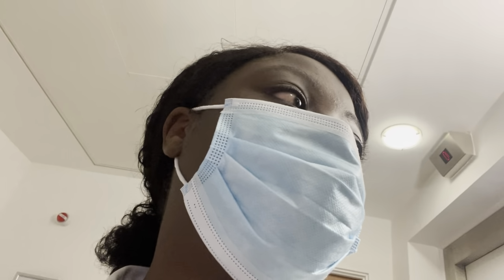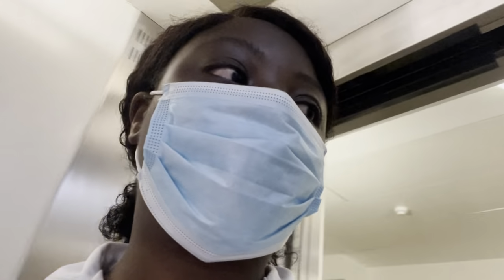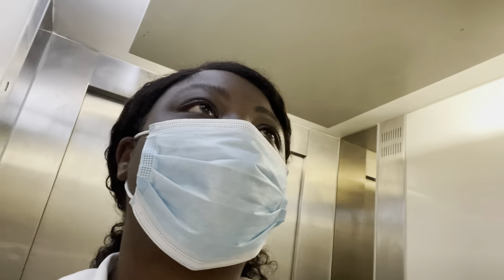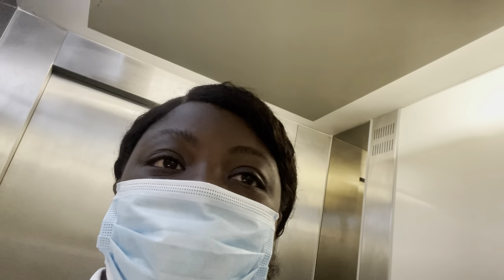Guys, that's the bladder scanner. My patient, basically, their catheter line was blocked. So I had to do a bladder washout. I couldn't really show you that because of confidentiality. But yeah, managed to unblock the line.